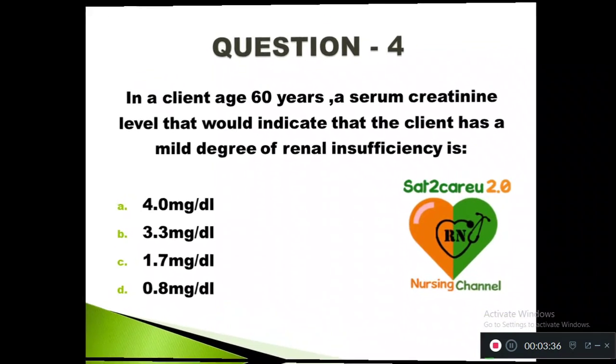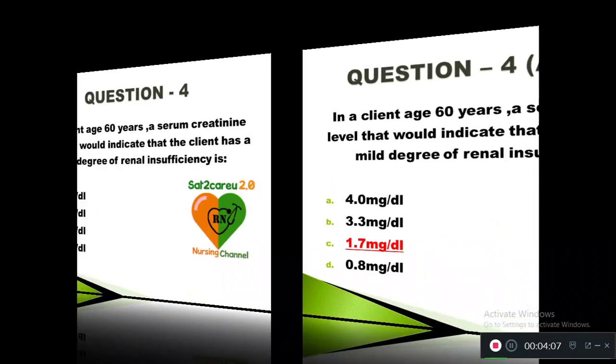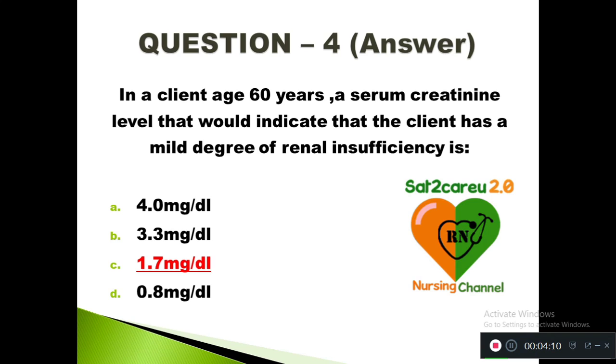Question number 4. In a client aged 60 years, a serum creatinine level that would indicate the client has a mild degree of renal insufficiency is option A, 4.0 milligram per deciliter, option B, 3.3 milligram per deciliter, option C, 1.7 milligram per deciliter, and D is 0.8 milligram per deciliter. The right answer is option C, 1.7 milligram per deciliter.